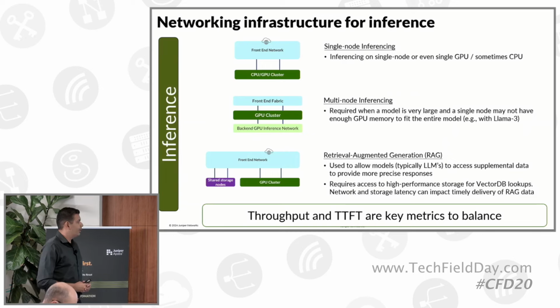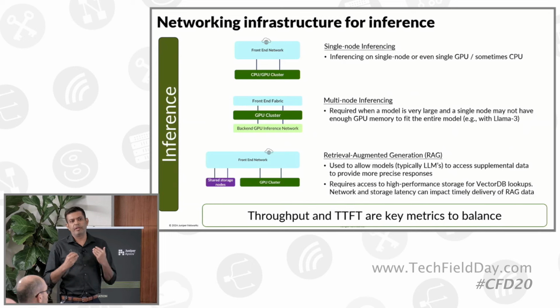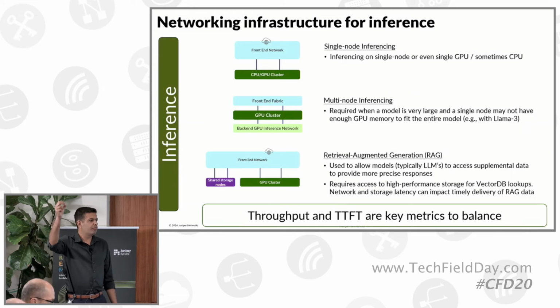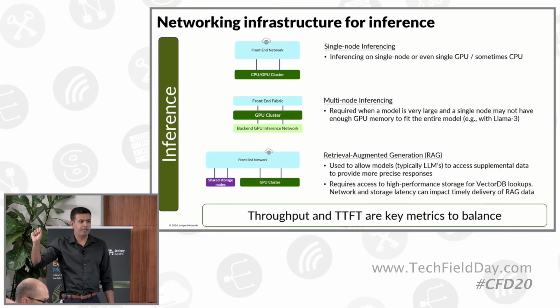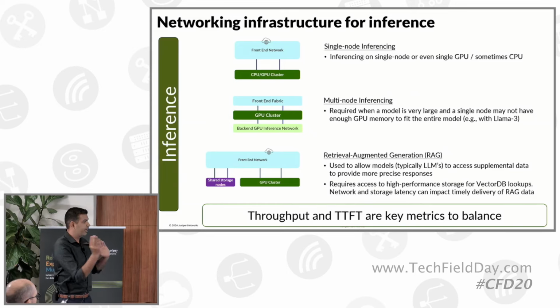Now, like I said, in training, the key metric is job completion time. With inference, the key metric is throughput and time to first token. Throughput is how many client requests you can handle per second. Time to first token is a measure of interactivity. So when you go to ChatGPT and ask a question, the amount of time it takes for the first word to start getting typed is loosely reflected in time to first token. And again, the network plays a key role in accelerating both throughput as well as time to first token.